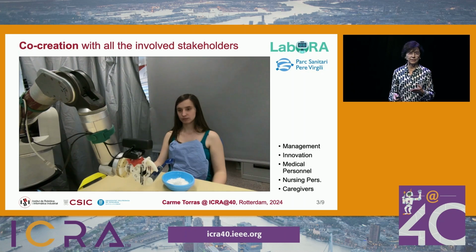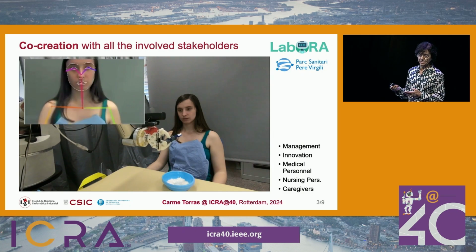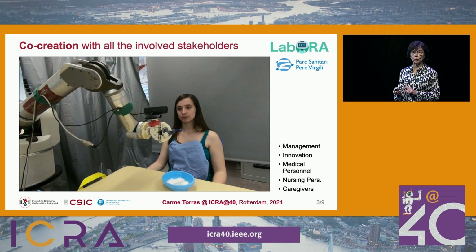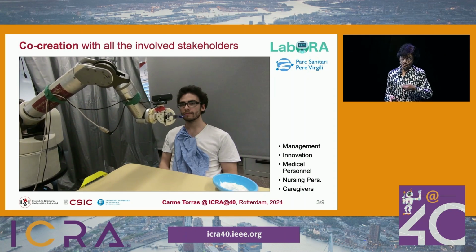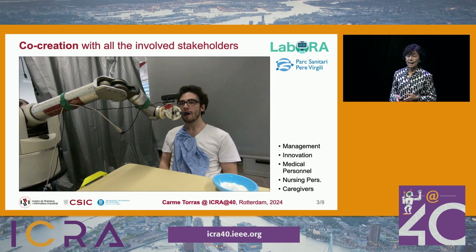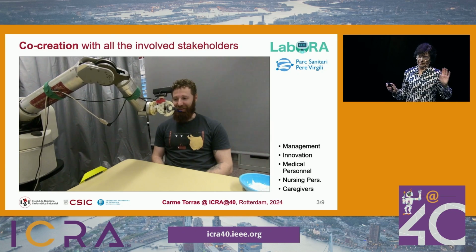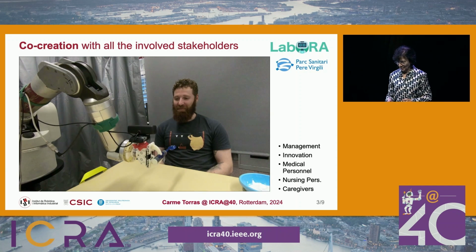So the first prototype we did in our lab with the one robot we had there has an RGBD camera. When the person opens the mouth, looking at the camera, the robot feeds them. The robot also has a force sensor in the wrist, so if this guy closes the mouth at the moment the spoon is going to enter, the robot stops, withdraws, and waits for him to open the mouth. Moreover, this guy closed the mouth with the spoon in, and the robot didn't break his teeth. It waited and withdrew, and they have fun, our PhD students in our lab, as you see.